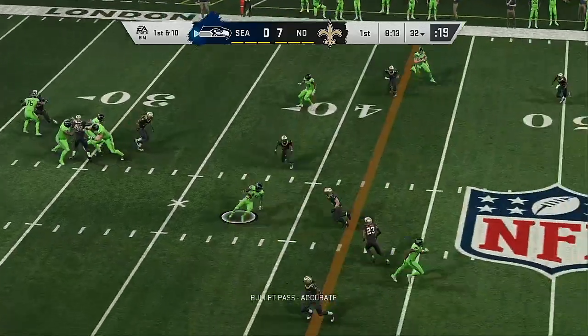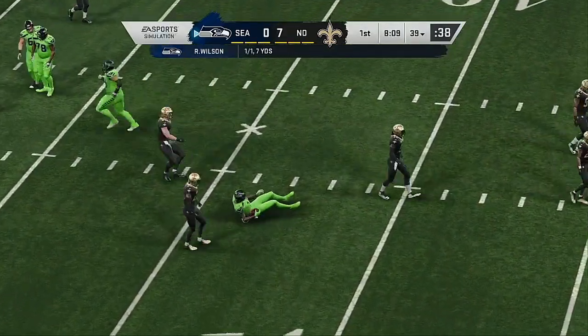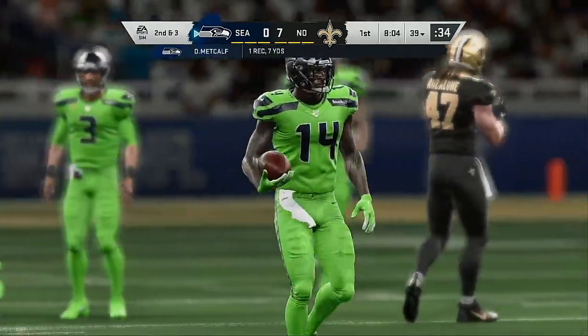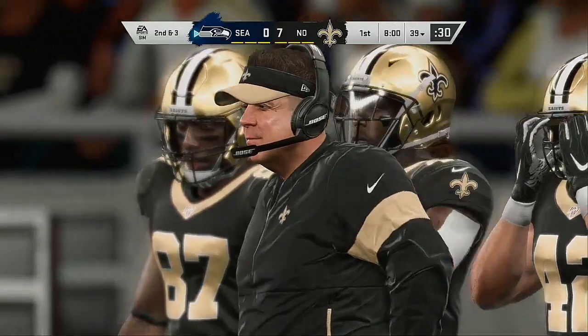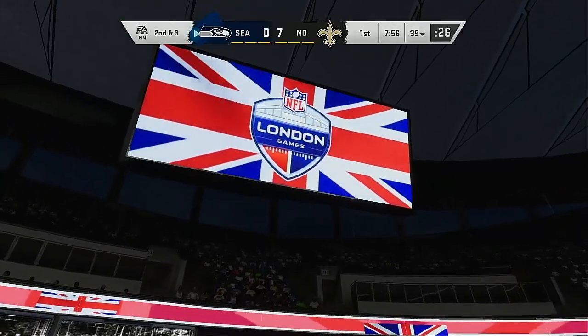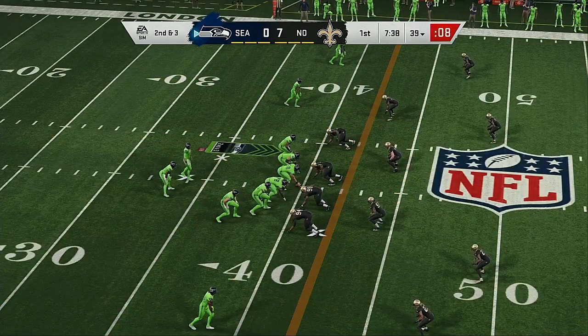From the gun, it's Wilson. That's complete to DK Metcalf. 7 yards, the pickup on the pitch and catch. Brandon, to me, what's important right here on this drive is for them to get at least 2 first downs. They've got to give their defense a chance to settle down, catch their breath a little bit after they give up a touchdown on the opening drive. Able to get 7 on that first down pass play. 2nd and 3.